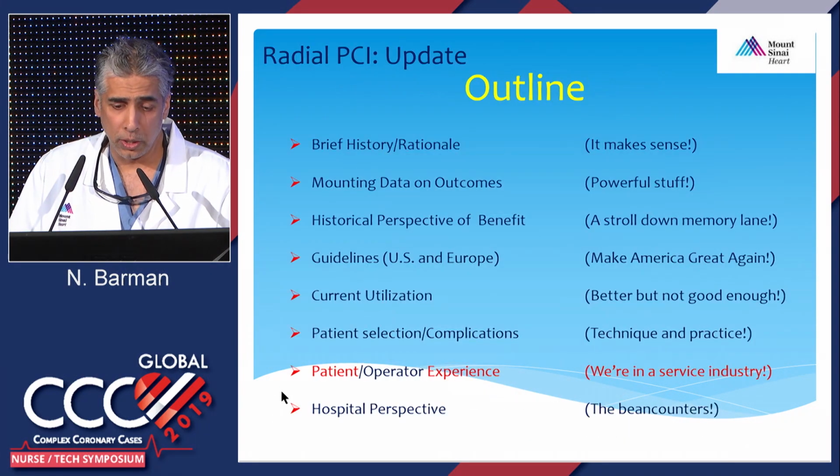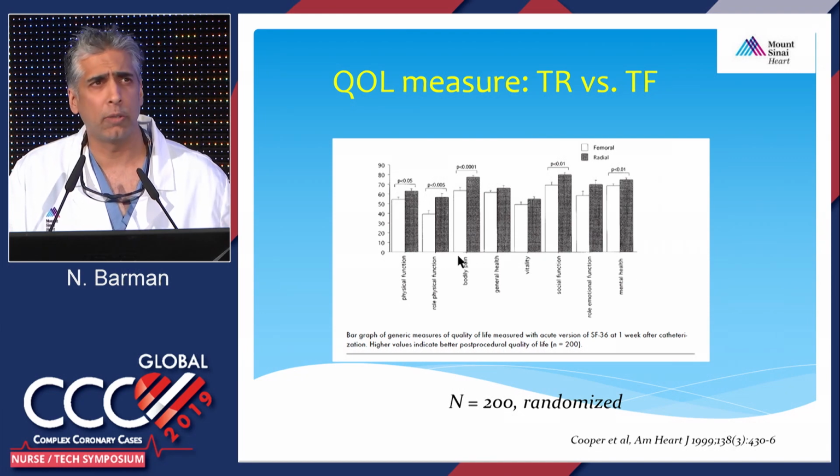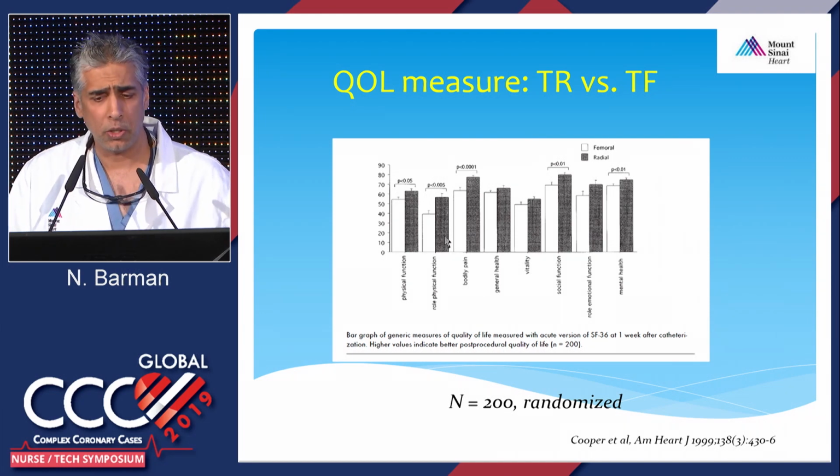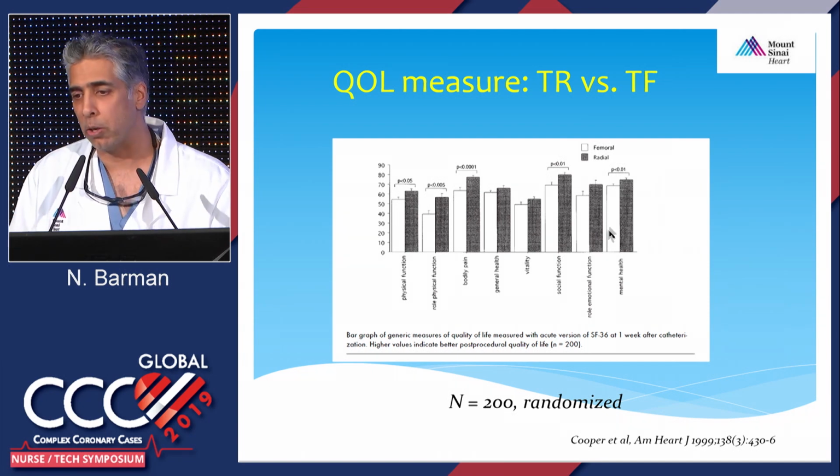What about the experience, not the operator experience, the patient's experience? Well, forever we've had data, this is really old, you can tell by the slide, quality of life measures as reported by the patients, all different quality measures, pain, functionality, vitality, all these things better with radial than femoral.